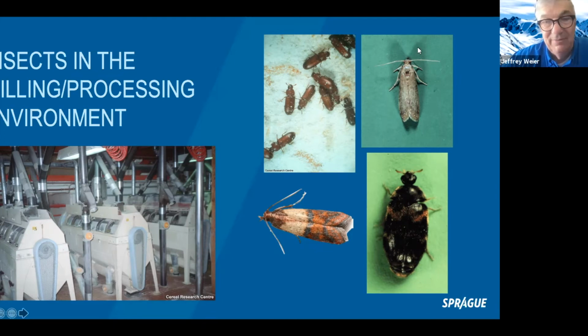Up on the upper right is the almond moth, which is a different species, very similar but different species. All the moths in almonds are not almond moths. The Indian meal moth is probably the most common moth we see infesting nuts, but the almond moth is a different species which can be found. I generally see, if anything, about 10% or less of the moths we capture are almond moths, whereas 90% of moths in any of these milling or processing situations are Indian meal moths. Indian meal moths also love beans, like garbanzo beans, they love to feed on those in the storage environment. We see a lot of those in those situations.